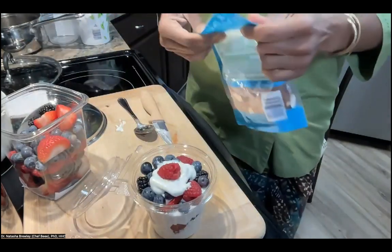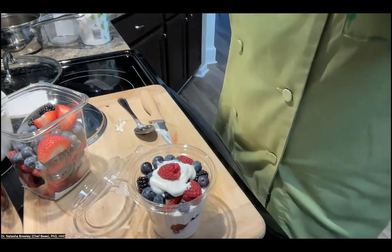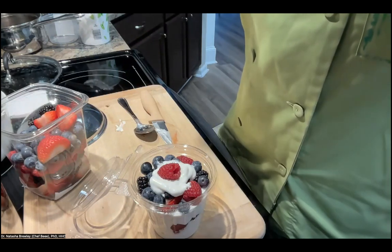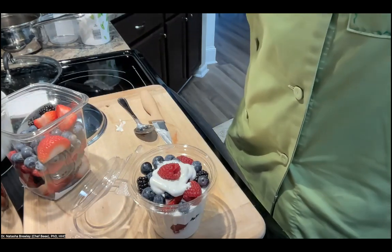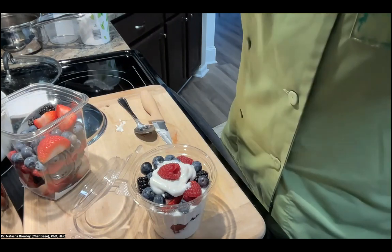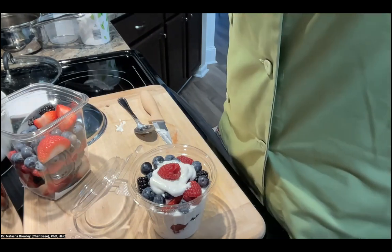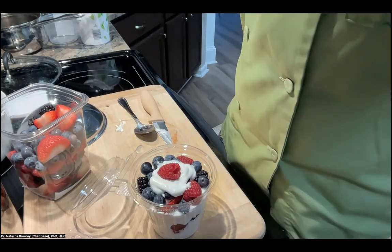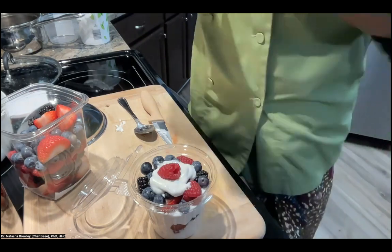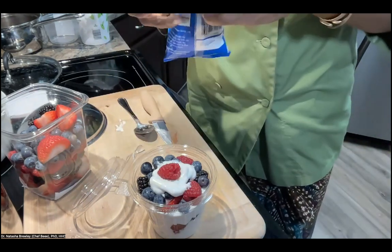Now with this one, I'm actually going to, let's see, what can we add to this? You can add granola, if you like a crunch on it. You can add in chia seeds. We can add in flaxseed. We can add in some sunflower seeds, and I'm going to actually add in some sunflower seeds to this one.